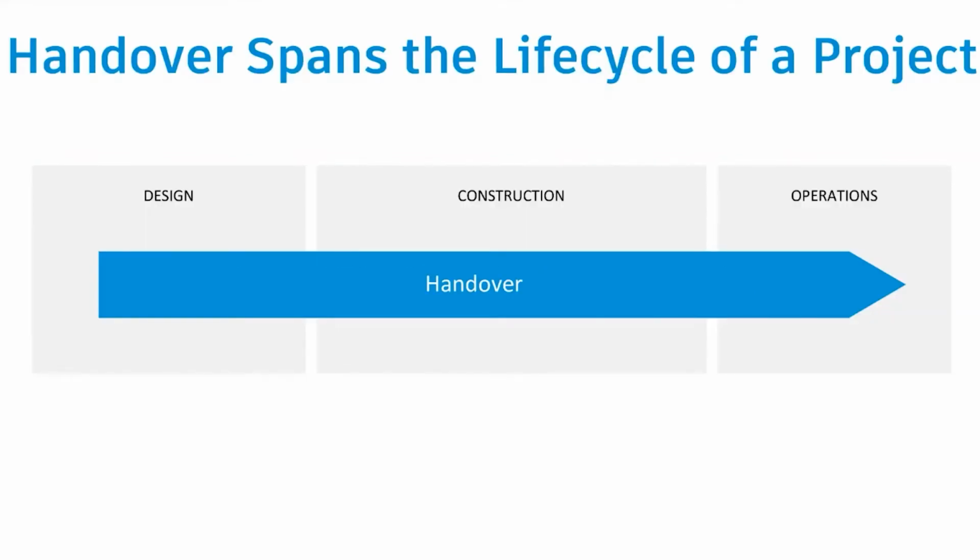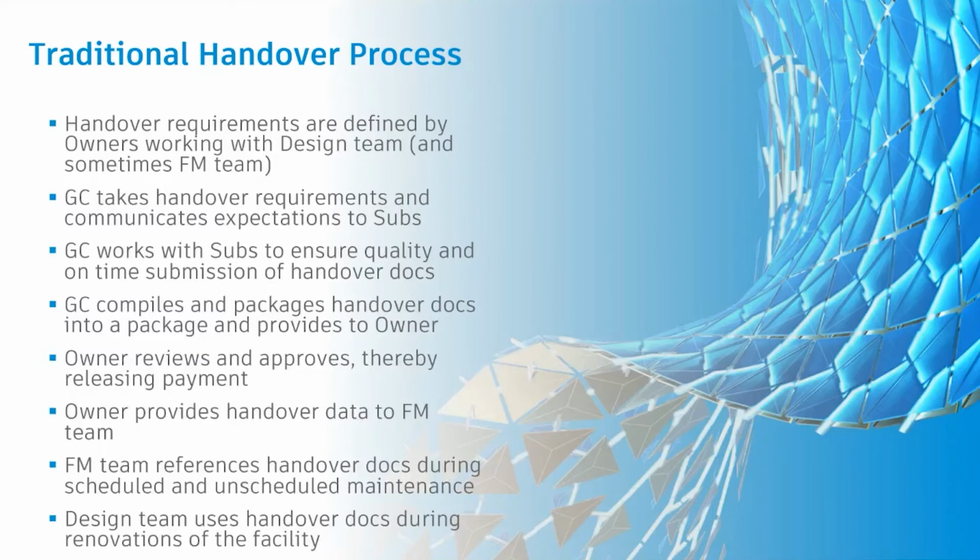Now, when it's starting in design, the ideal span of the aggregation of this data goes from design into pre-construction, construction, all the way out to operations, right? So how can we make sure this information flows as evenly and easily as possible? That becomes really critical in the success of any deliverable for that end-to-end handover methodology.